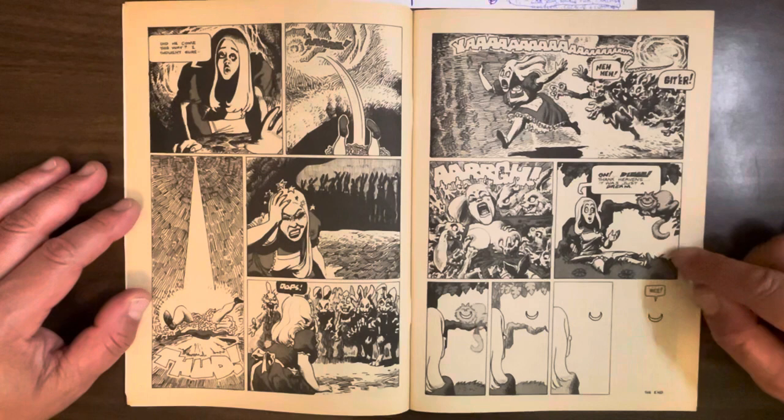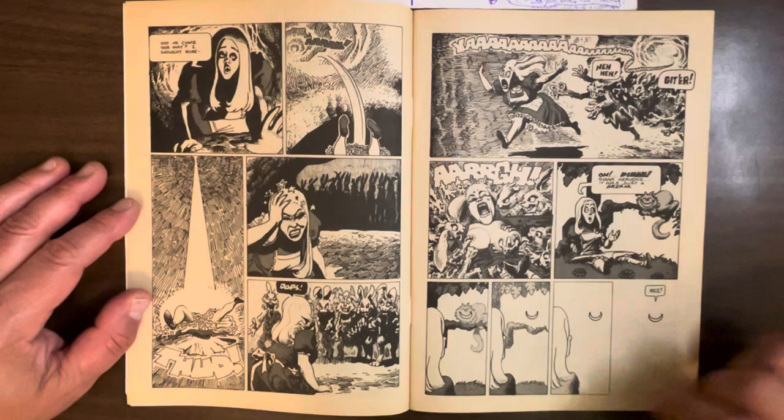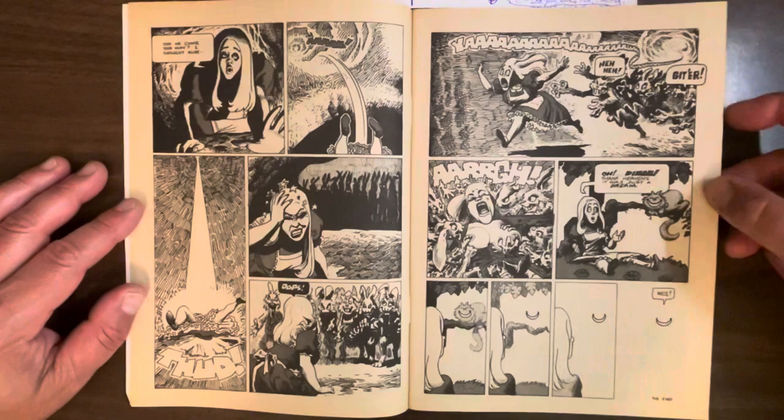But then the Cheshire Cat, who's on the tree branch next to her, fades away. And we're left wondering if it really was a dream. Like a lot of stupid comic stories do. But this is just fun to see great Richard Corben cartooning.